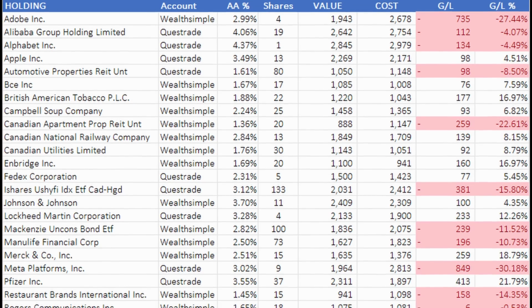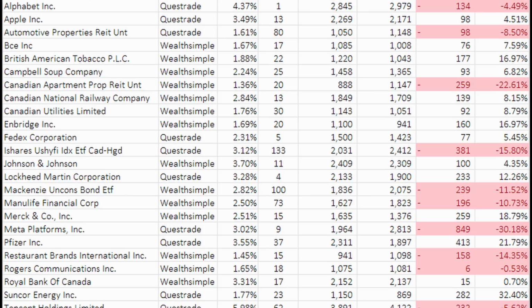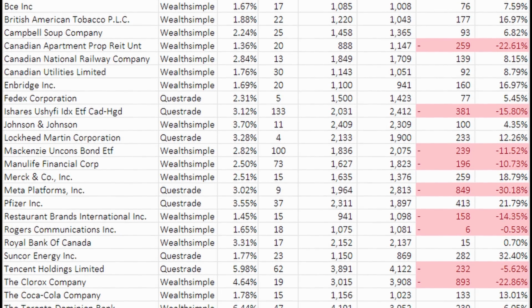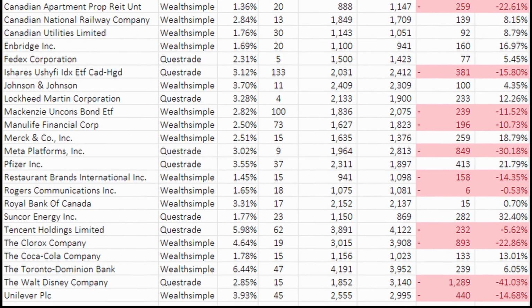Let's look at the holdings of the portfolios now. And overall, if we combine the Wealthsimple and the Questrade, there's 31 holdings that we've built up right now. The gains and the losses over the last 12 months are split pretty much down the middle. There's 16 investments that have gone up and 15 that have gone down at varying degrees, which we'll look at in just a second. I will say that's probably not typical of what you would see in a portfolio.